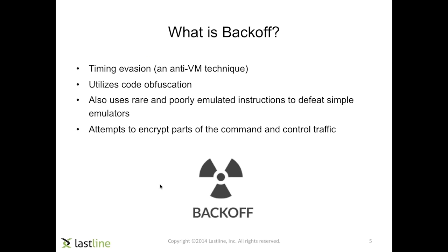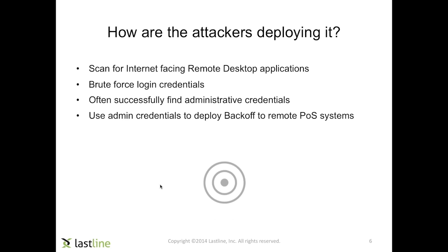In this specific case, Backoff uses timing evasion. It's an anti-VM technique. They use code obfuscation to make it difficult for AV technologies that use signature-based detection. They also use rare and poorly emulated instructions to defeat simple emulators, and we actually see some of these simple emulators being used in some security products today. It also attempts to encrypt parts of the command and control traffic because they assume that somebody might be sniffing the traffic, and they're trying to make it more difficult to detect this malware family.